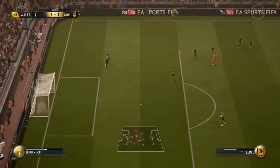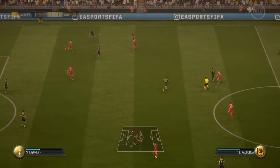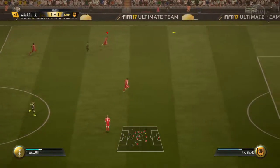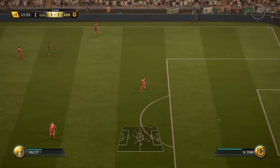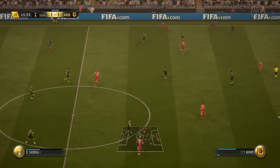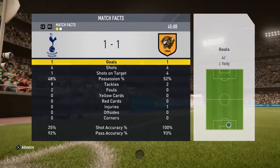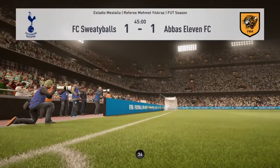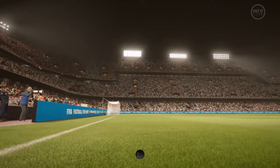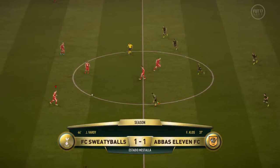To be added on here is a minimum, and that will peter out that attack. It's the goalkeeper's ball quite easily. Well, the referee has blown for half-time. It is the kickoff here for the second half.